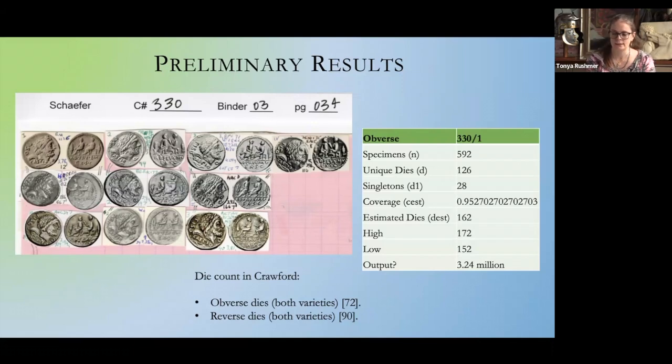Now, what I've done here is basically used the Schaefer binders and the material provided by the Roman Republican Die Project to tally up and come up with an estimate of how many dies there were originally and what the output of this issue might have been. And as far as it goes, firstly, it looks like a significantly higher amount than the die count given by Crawford, which is helpful to know. And he's tallied up by the obverse, so I don't think he's actually studied the reverse side, or most of them he hasn't labeled the reverse, so he hasn't done the study too clearly there.